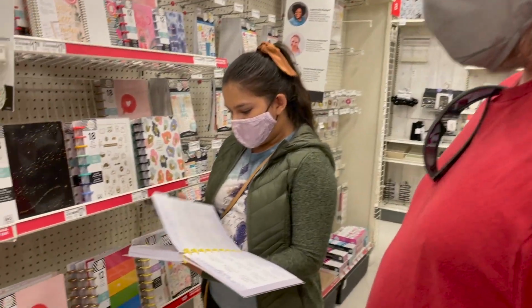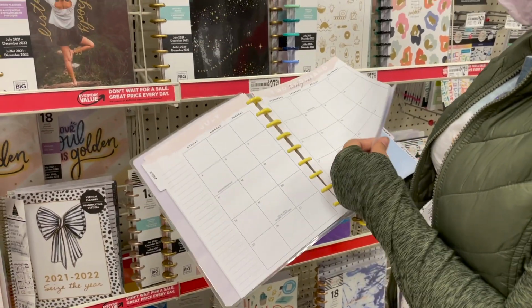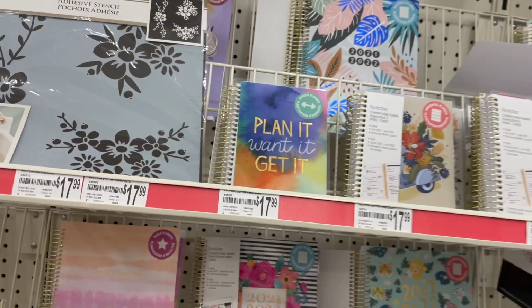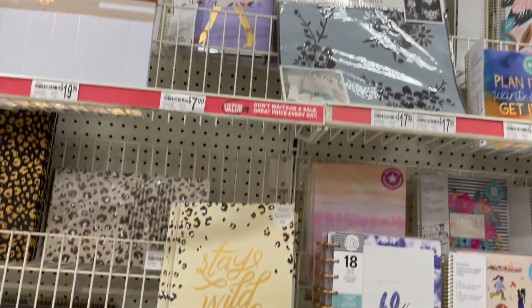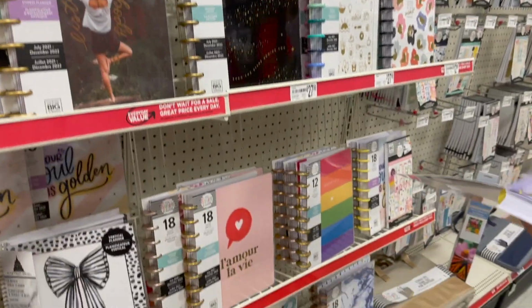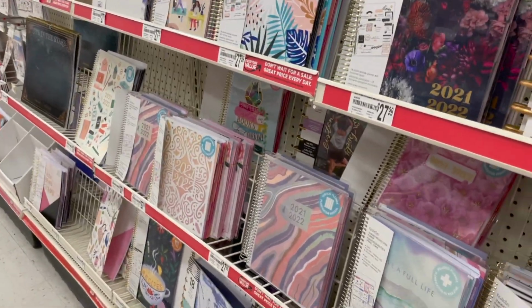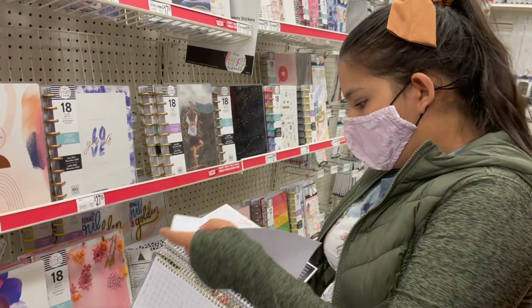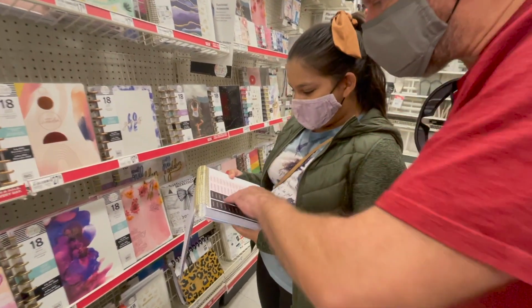What does this one have, Esther? Has it got the colors you want? It's got the month. I like the colors. I like the design. And what about the size in comparison to the bigger ones? I love these planners at Michael's because they always have such awesome themes. I buy mine here too. It's got stickers.